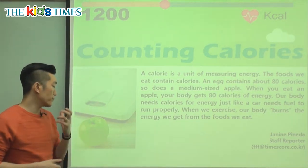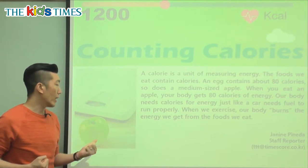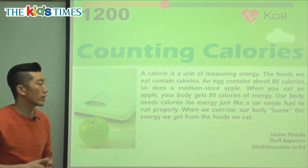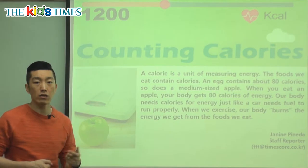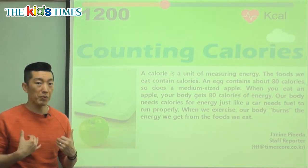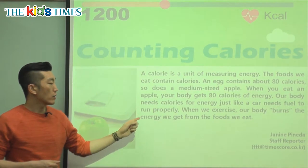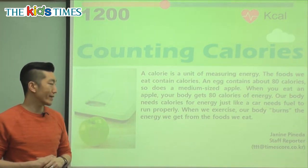As we eat the food, the body is able to take the energy or the calories out of the food that we eat so that our bodies can work. Our body needs calories for energy just like a car needs fuel to run properly. We don't put food in a car, we put gasoline, or fuel, right? Our bodies need food so that we can have energy to move and to do work, okay? In order for it to run properly, that means for it to run in the way that it should.